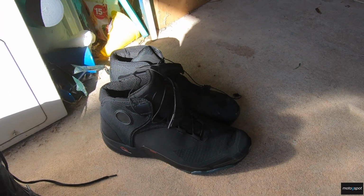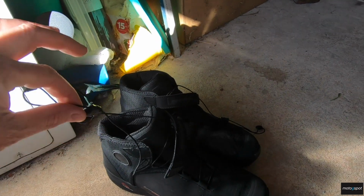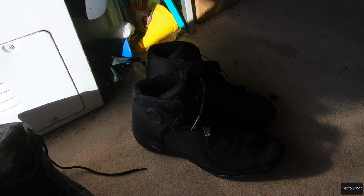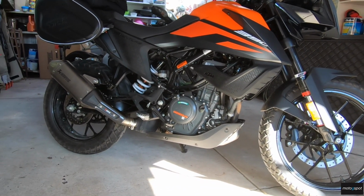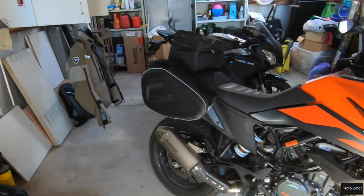There's the new ones. They're extremely comfortable, but instead of a shoelace, they've got a wire which you strap down and then wrap into the Velcro part there. Haven't seen that before, but it's very interesting. But I do need waterproof riding boots for the KTM, because I've noticed with everything I've done lately, I'm just getting soaked, and it's not summer, definitely not summer here.